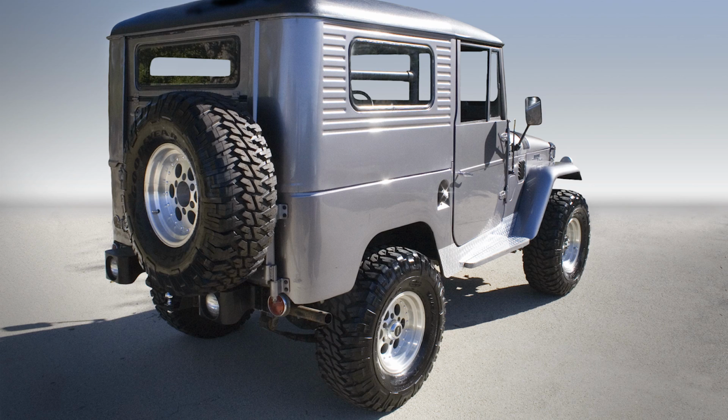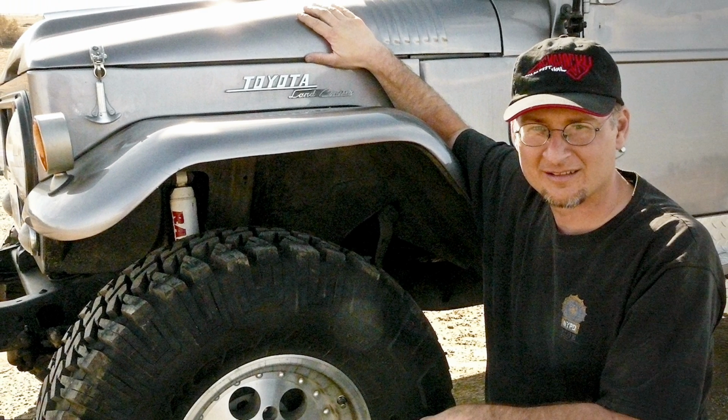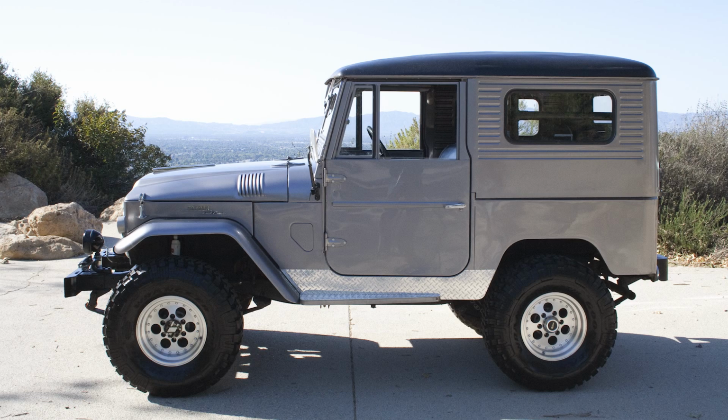The thing had an amazing paint scheme, big 33-inch off-road tires, Rancho shocks on an 8-inch lift, custom pirate flag graphics, and it was just cool as hell. You turned the key and the whole thing just rumbled. I got compliments on that truck everywhere I went. At a stoplight, people would honk their horns and motion for me to roll down the window so they could tell me that was the coolest Jeep they had ever seen.